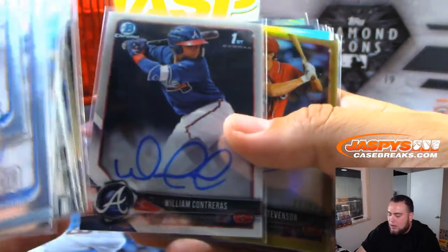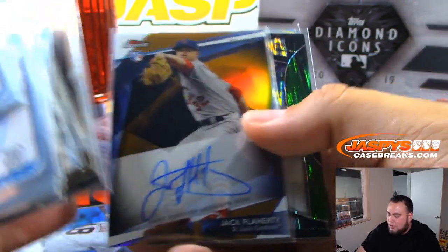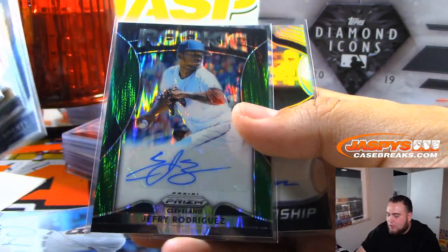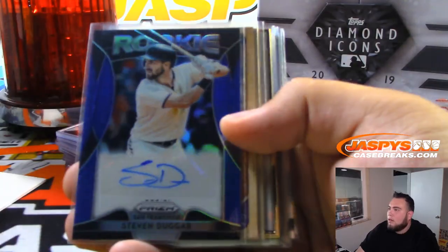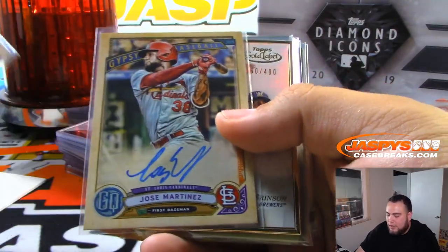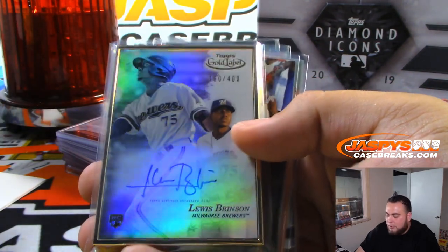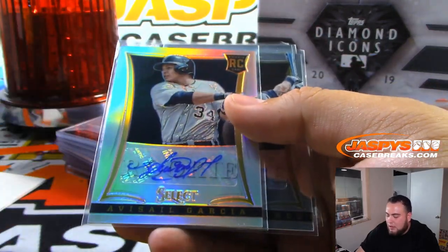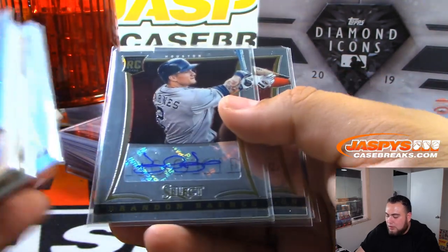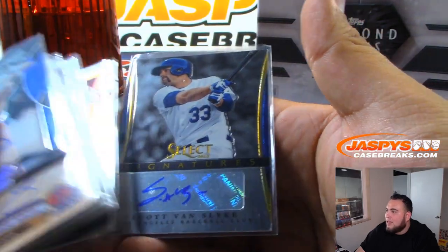Corbin Burnes for Milwaukee. Atlanta Braves, William Contreras. Andrew Stevenson for the Washington Nationals to 50. Matt Olson, Jack Flaherty. You got Jeffrey Rodriguez for Cleveland. Hunter Dozier for the Kansas City Royals. You got Steven Duggar. Francisco Garcia for the Angels. Jose Martinez for the Cardinals. Lewis Brinson for the Brewers. Rhys Hoskins for the Phillies. Giants right there, Ray Black. And you got Garcia there for Chicago. Houston, Brandon Barnes. Robinson for Cincinnati. And Scott Van Slyke for the Dodgers.